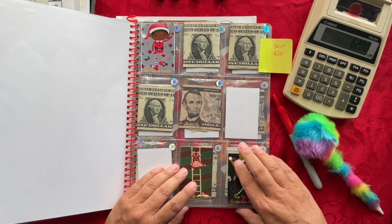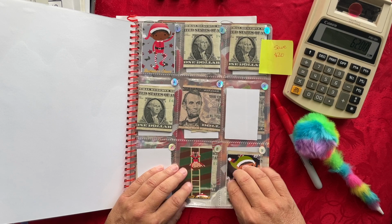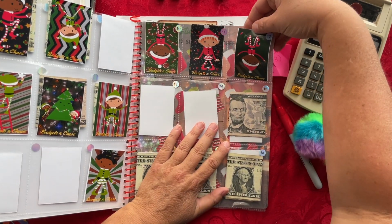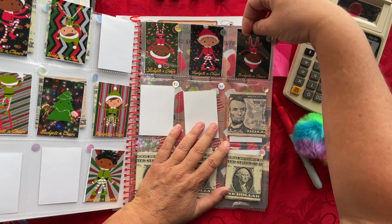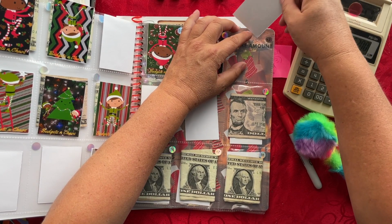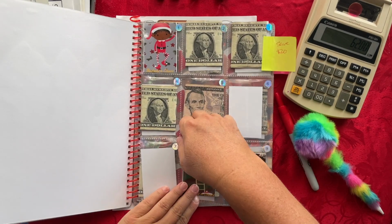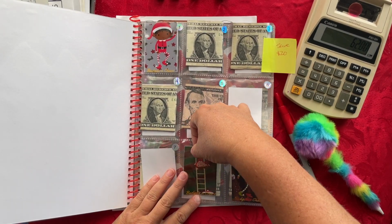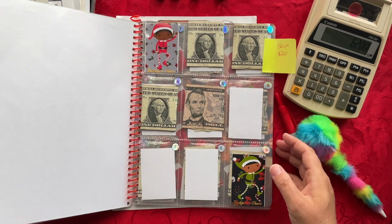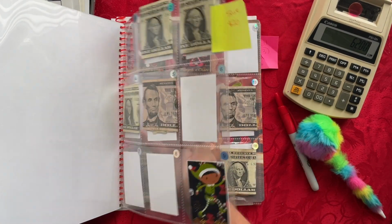And then do I want to do another 20? Trying to think here. I think I am going to do another 20. So let's go ahead and flip, because I only have 2 weeks left after this one, and so I need to be done with this challenge before then. So I'm going to flip the number 12, and then I will flip the number 8, and that will give me another $20 there. Okay, so a total of $40 will be going into the Dizzy Elves Savings Challenge inside of this book.